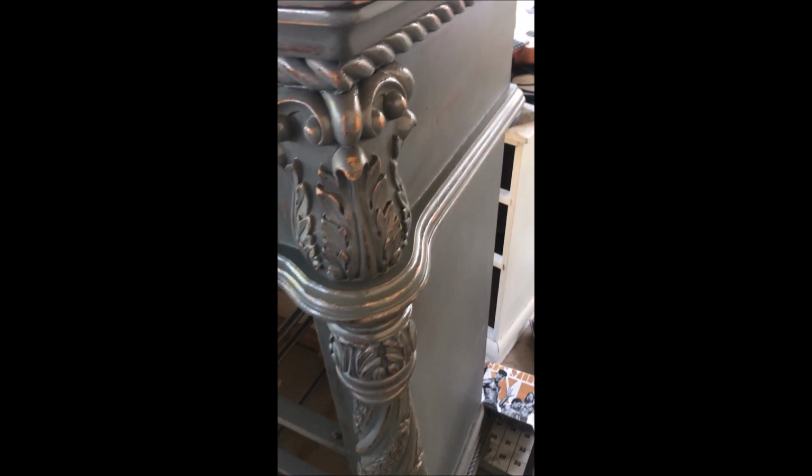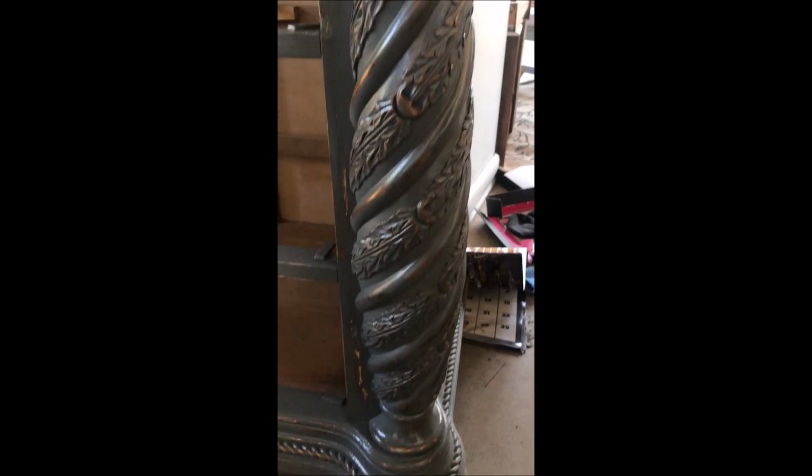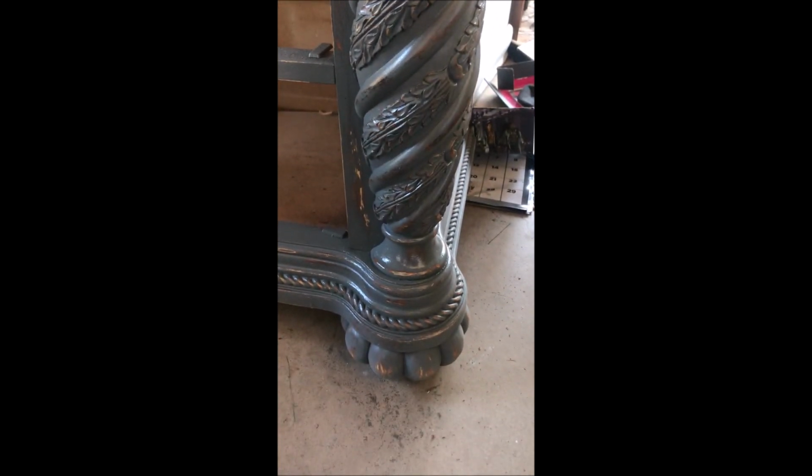And on this side, I already put one coat of protective finish over it to seal it up. You can see what that looks like. Even the protective coat of finish pops it even more. So now it's really, really nice.